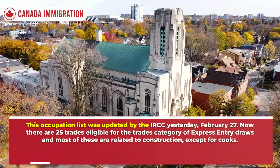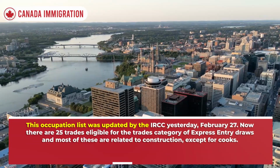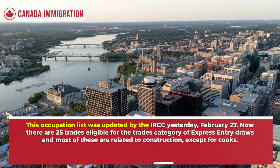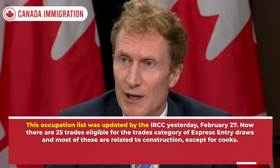This occupation list was updated by the IRCC yesterday, February 27. Now there are 25 trades eligible for the trades category of Express Entry draws, and most of these are related to construction, except for cooks.